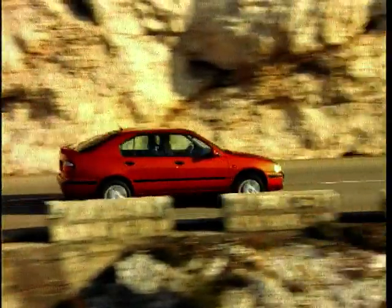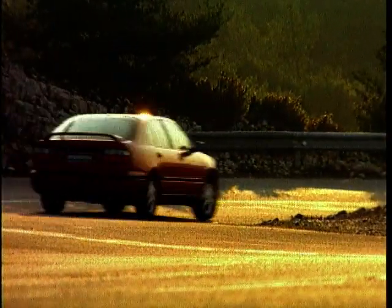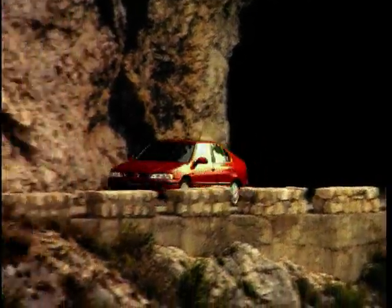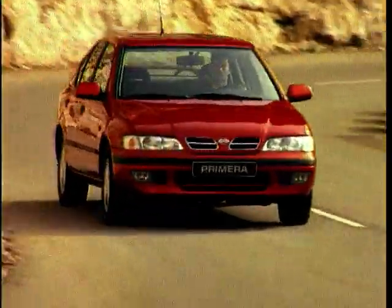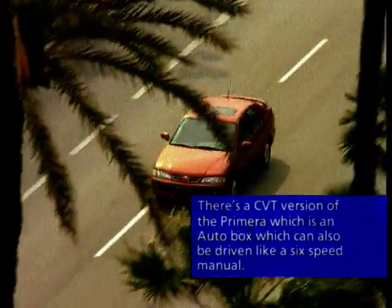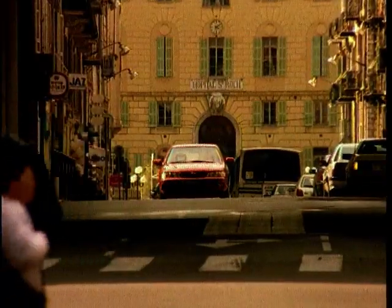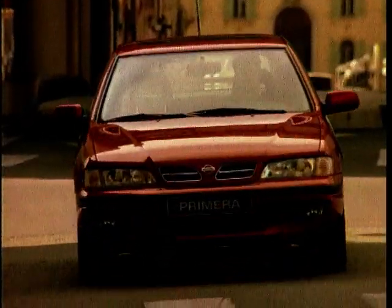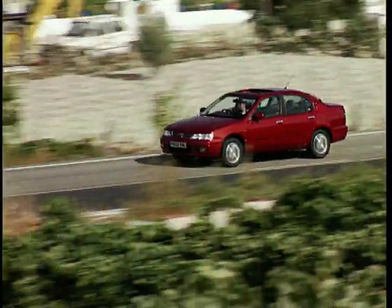At number 8, we welcome the Nissan Primera. Another non-looker, to be honest. Admittedly, the styling has improved since the car first appeared, but people buy this not for how it looks, but for how it handles. The Primera has enormous driving appeal with well-weighted communicative steering, excellent ride and handling, and plenty of enjoyment around those country curves.